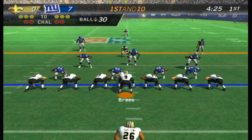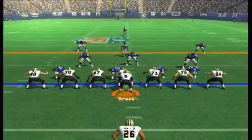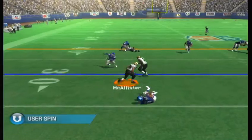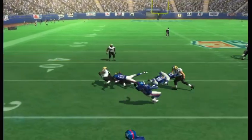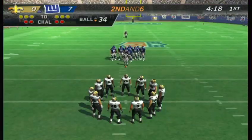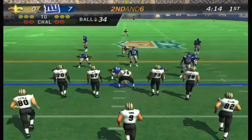1st and 10. McAllister, the lone back. They give it to the halfback. Knight comes up to make the play at the 34. It's important to pound the defense with a run. Sooner or later, they're going to bend.